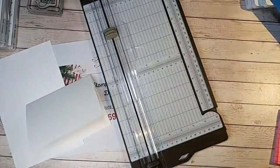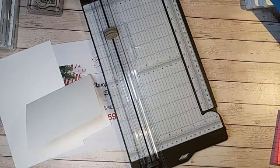Next, we're going to go ahead and pick out some of this gorgeous paper. I'm going to pick out something different than I used last time. We'll change it up a little bit.